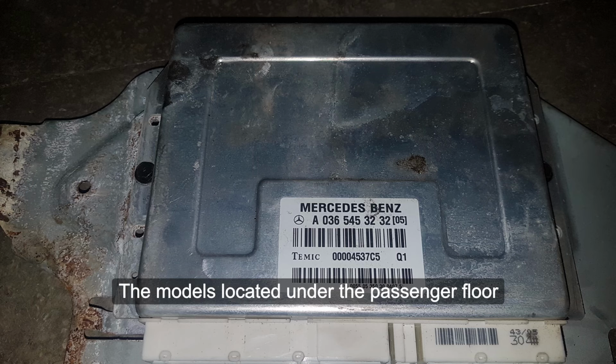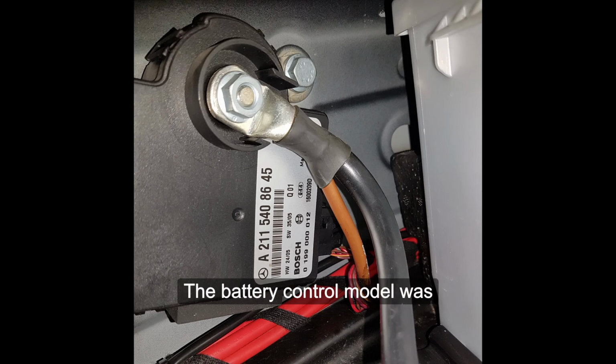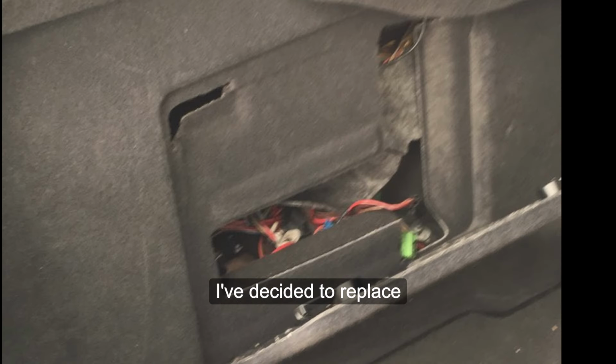The modules located under the passenger floor were either flooded or swapped with incorrect ones from a different car. The battery control module was missing, as well as the rear's SAM module. I've decided to replace the necessary modules in order to attempt starting the engine.